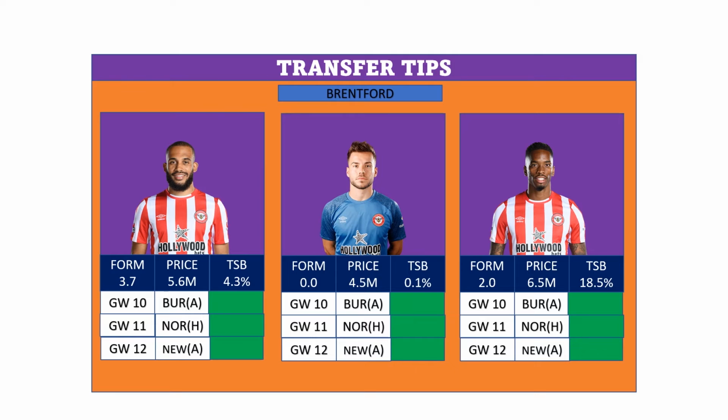Mbuemo is also cheap, 5.6 million. For that price, I think it's a must-have. Another thing about him, he's being put as a midfielder, but he plays striking alongside Ivan Toney. They usually assist each other. They usually score goals. So I think that's a good option.